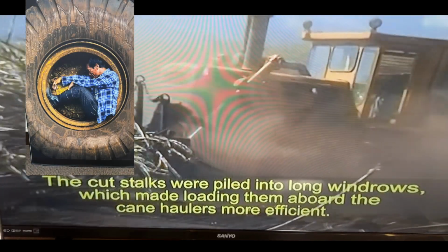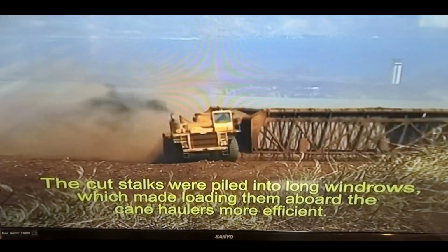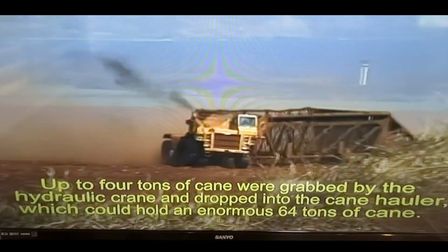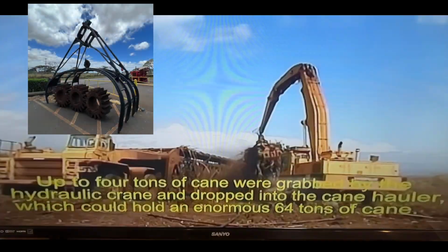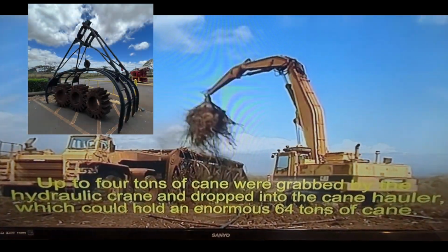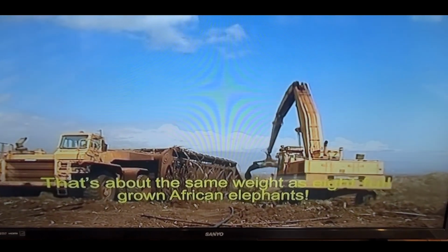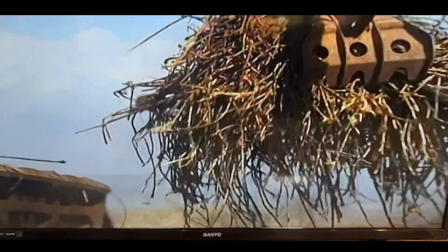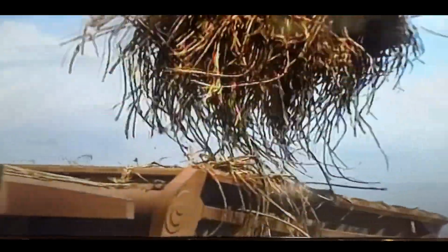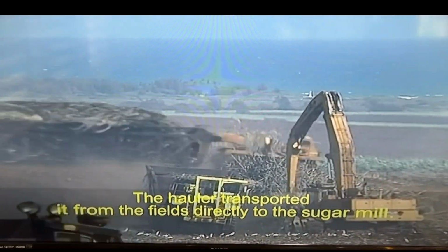The cut stalks were piled into long windrows, which made loading them aboard the cane haulers more efficient. Up to 4 tons of cane were grabbed by the hydraulic crane and dropped into the cane hauler, which could hold an enormous 64 tons of cane. That's about the same weight as 8 full-grown African elephants. The hauler transported it from the fields directly to the sugar mill.